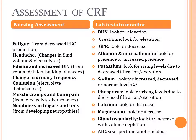Potassium and sodium, common electrolytes that can definitely rise with damage to the kidneys. Sodium, however, because of, if you think about that fluid getting retained, which might actually throw off that sodium level, sodium could actually be decreased or increased or normal with chronic renal failure.